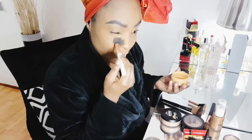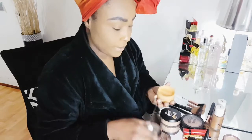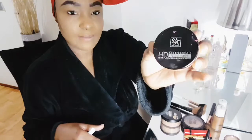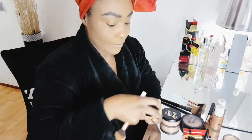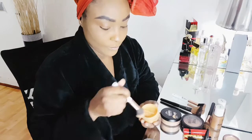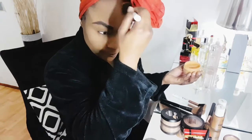Okay, I'm gonna go with this powder. Oh, did I show you the powder? The setting powder. I got this from the hair shop. It's the HD setting powder. It's incredible, really like it. And I mix them with my Primark powder too. Okay, just under my eyes, just like this.